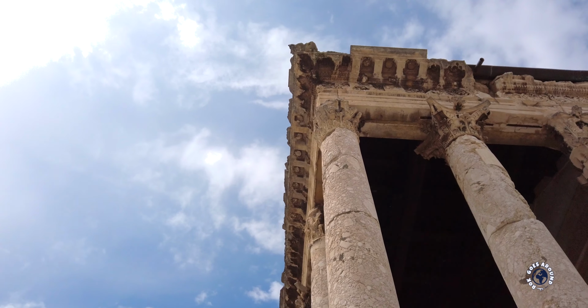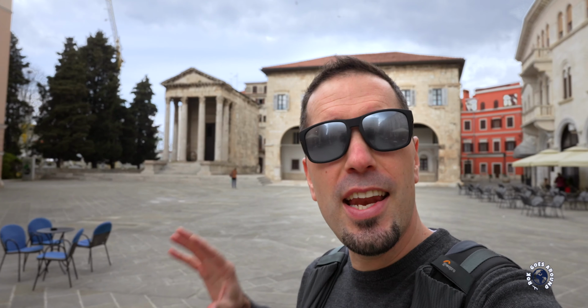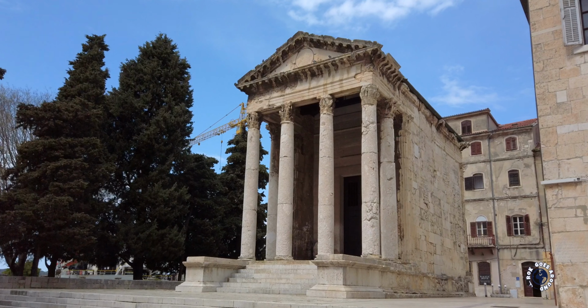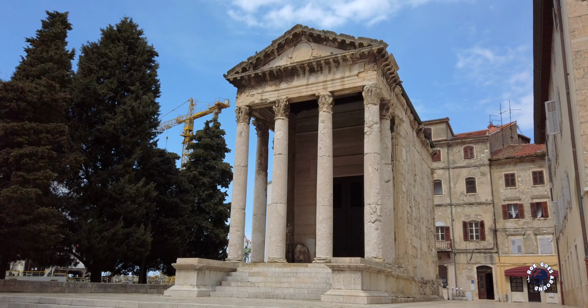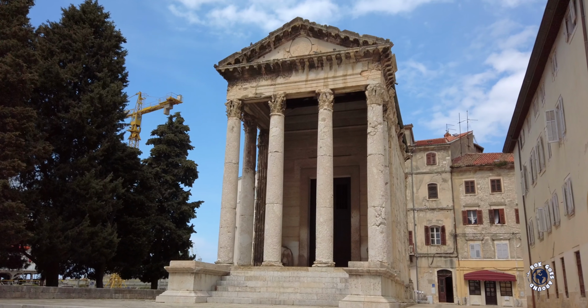This beautiful square has been here since the Roman times, hence the name Forum Square. It had many temples, and one of them still dominates the square. This is the more than 2,000-year-old Roman Temple of Augustus. It was reconstructed stone by stone after being destroyed in World War II.